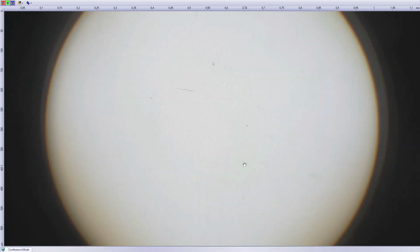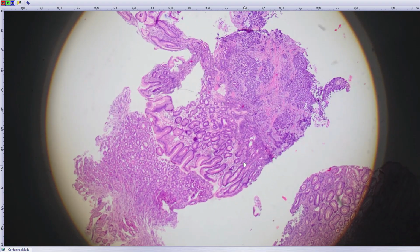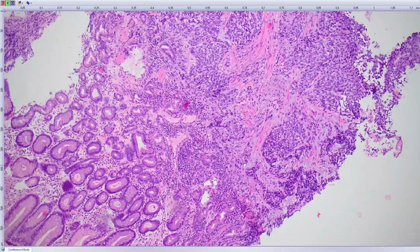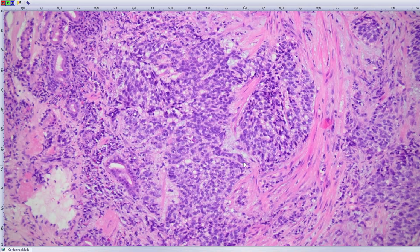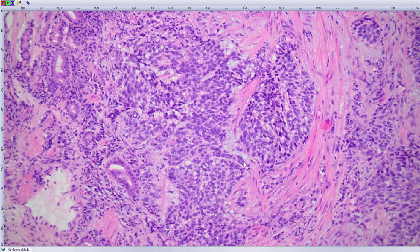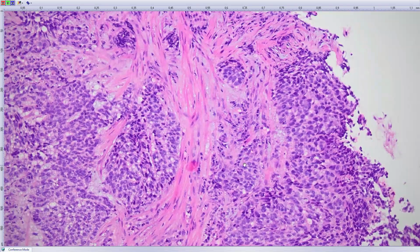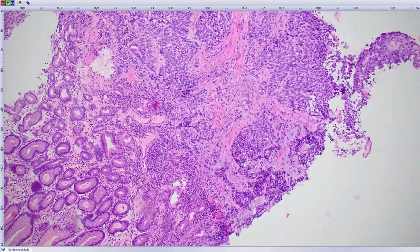Okay, my next case, it's an older patient with a gastric biopsy. So there was a lesion in the gastric body, and you can see here this neoplastic proliferation. And maybe just by looking on H&E, you can call it adenocarcinoma, but you have to be really suspicious if you see these solid growing, essentially undifferentiated malignancy, not to call it wrongly adenocarcinoma.